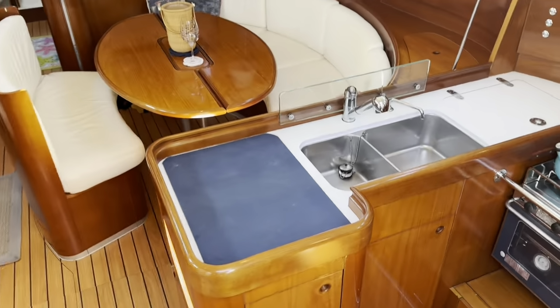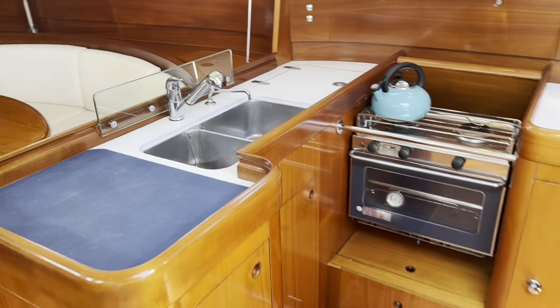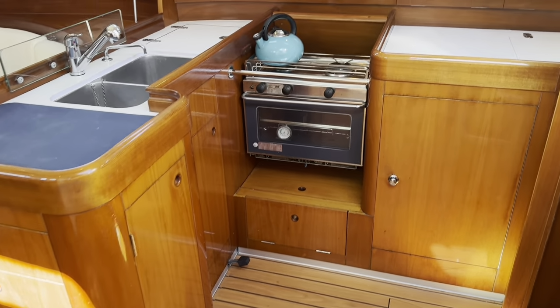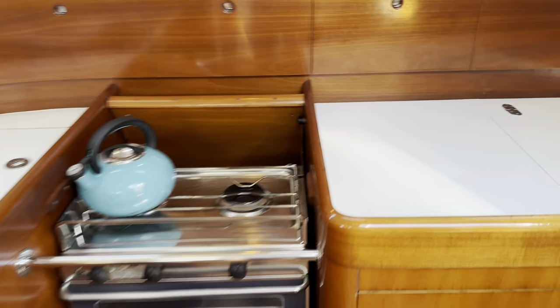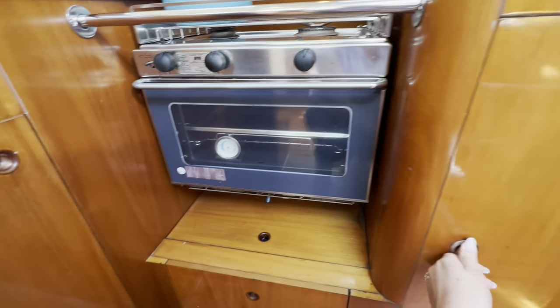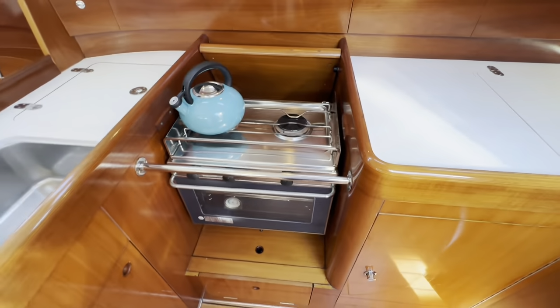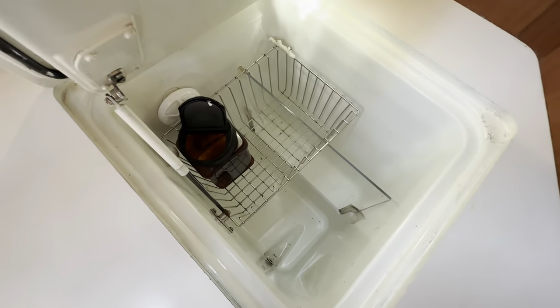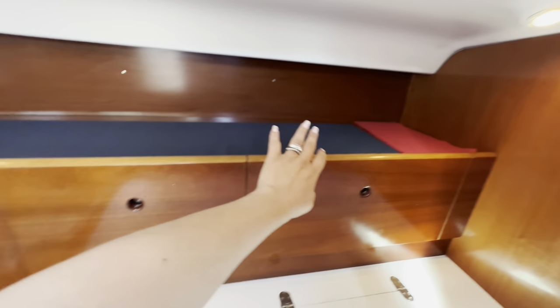Okay, you come down below. Get your galley to starboard. Got a front facing refrigerator, 2 burner stove and oven. And the top loading is an ice box, which does drain. And you got storage all on top here.